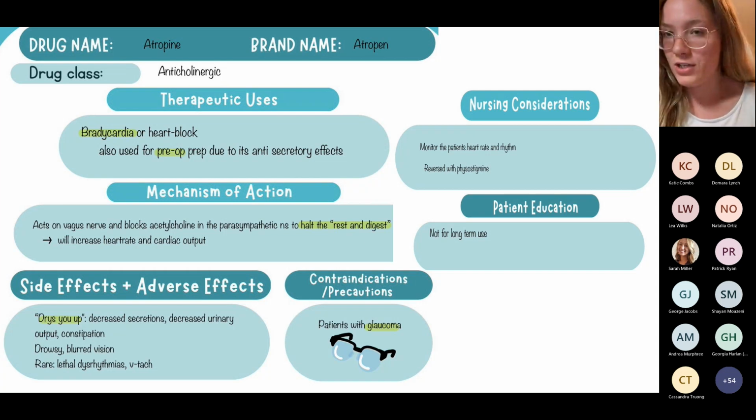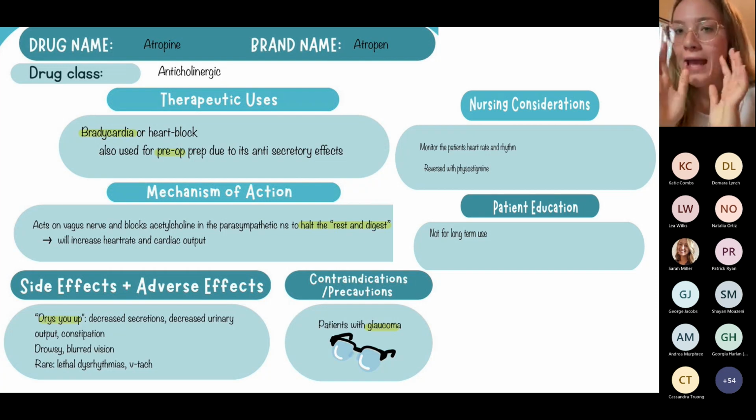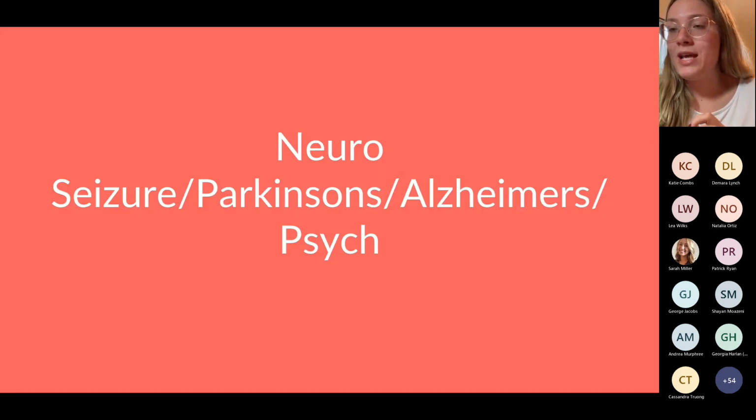You will memorize the nursing interventions. Okay, we are going to suck on ice chips. We're going to chew sugar-free gum and sugar-free candy. Okay, we're going to increase fluids, fibers, fruits to help with that constipation, etc. We talked a little bit, Tampa talked a little bit about eye medications. A drying drug is contraindicated in glaucoma. With glaucoma, we've got issues with fluid in the eye. Therefore, we're not going to dry these patients up. Okay? Please, please, please monitor your urinary output. Atropine is your hallmark anticholinergic drug.